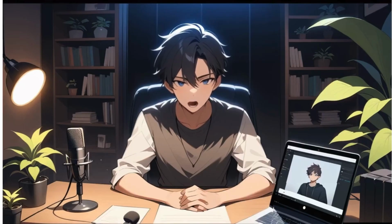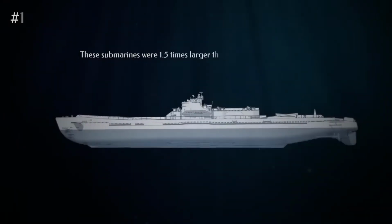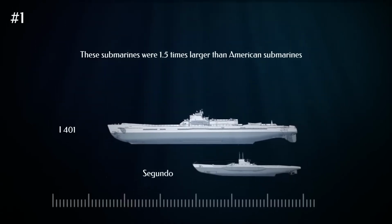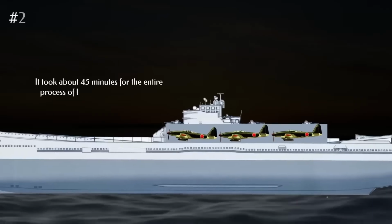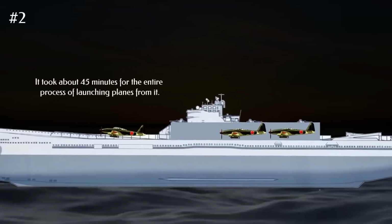There are 3 main reasons for this. First, these submarines were 1.5 times larger than the American submarines of World War II, and because of this, it took them twice as long to surface compared to American submarines. Second, the entire process of launching planes from these submarines took about 45 minutes, meaning this submarine, which could circumnavigate the Earth without being detected by any radar, became completely vulnerable to enemy attacks during these 45 minutes.